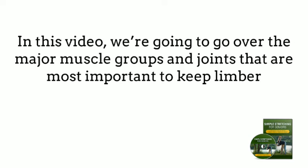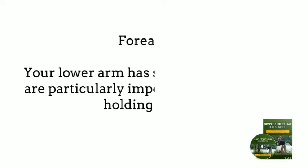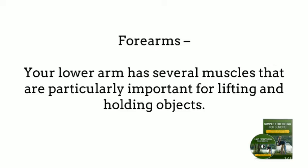In this part of the guide, we're going to go over the major muscle groups and joints that are most important to keep limber. The 11 major muscle groups. There are 11 major muscle groups that you want to make sure you're using regularly and keeping stretched out. If you are also doing strength training exercises, these are the same muscle groups that you will be working out with that. Forearms. Your lower arm has several muscles that are particularly important for lifting and holding objects.